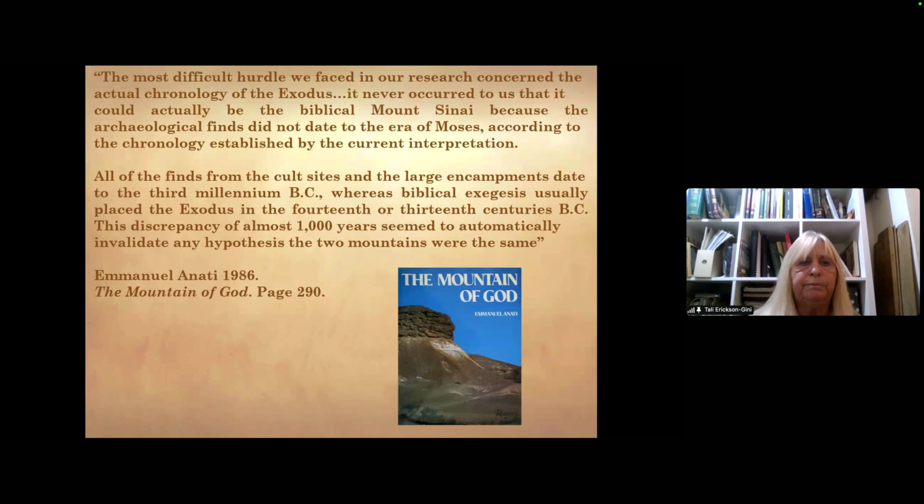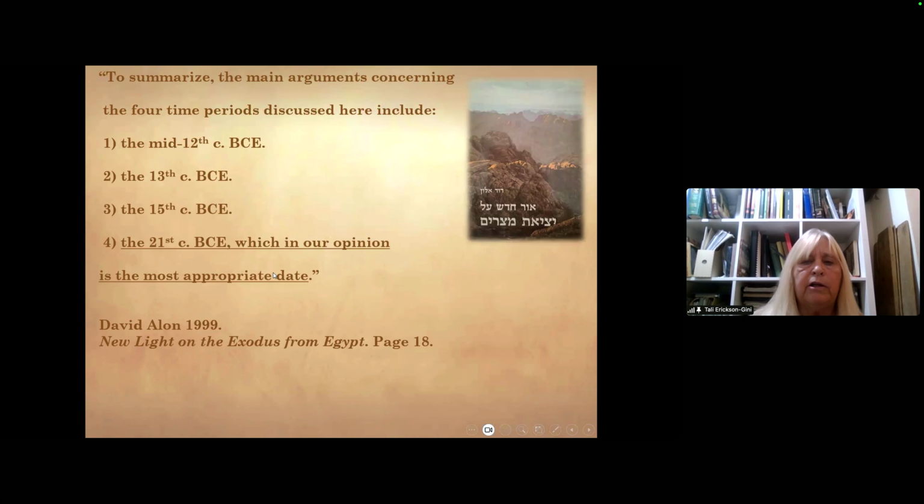And it's not explained. Anati, of course, has already given his lecture, and I don't want to go into everything, but he also mentions that the most difficult hurdle he had was the actual chronology of the Exodus, and he explained just a few minutes ago how he understands that. And David Alon also went back, and he actually summarized the arguments concerning the 4 possible time periods discussed regarding the Exodus. Of course, the first one would be the mid-12th century, the second, the 13th century BCE, the third would be the 15th century BCE, and the fourth, according to him, the 21st century BCE, which in his opinion was the most appropriate date.